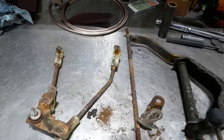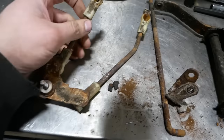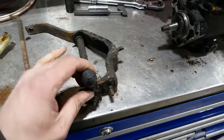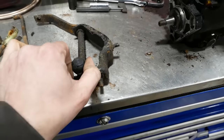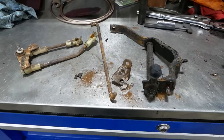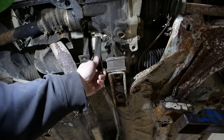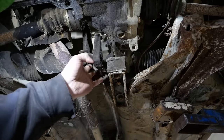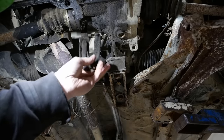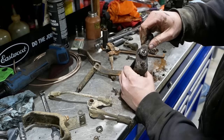I'm not sure this is really an improvement. That's pretty loose. That's pretty broken. That's pretty worn. I don't know. Let's get the other stuff out of there and we'll kind of compare. That shouldn't be loose. Oh well. Yeah, so it should be a nice tight fit.